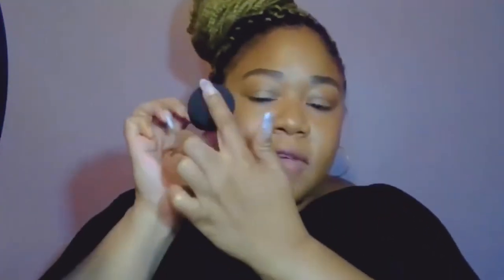Going with my beauty blender after, I use the back part of it because the top part already has product on it. I just gently press that into my skin. Gently press that into my skin. And then I let it dry.